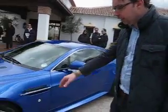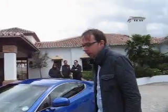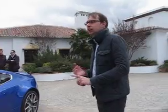New 19-inch, again diamond turned. If you have a close-up look, very nice diamond turned look to the wheels, and there's two new wheels on this car. This is the option wheel.